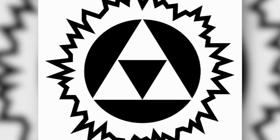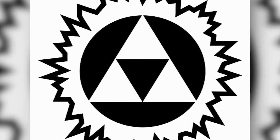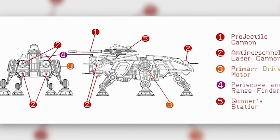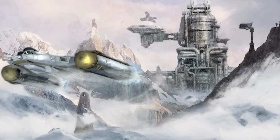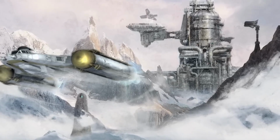Finally, the Kaminoans subcontracted Kuat Drive Yards, and in particular its secret subsidiary, Rathana Heavy Engineering, to build the Grand Army's arsenal of vehicles. RHE was based on Rathana, a remote planet whose location was known only to members of the subsidiary and the executives at KDY, making it ideal for the development of vehicles for the secret army.